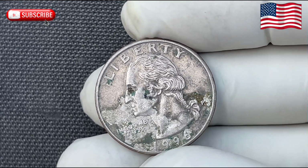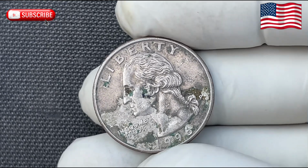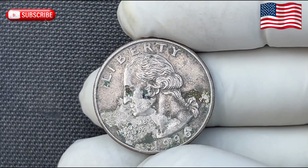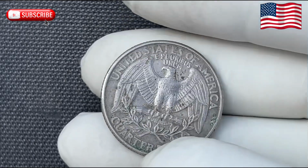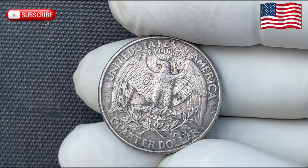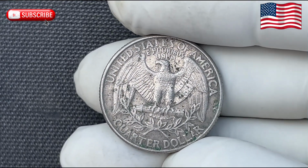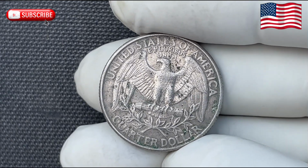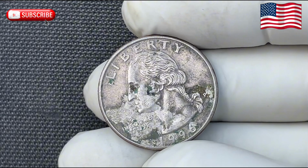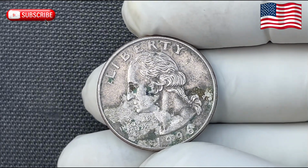The value of these coins can range from a few dollars for a coin in average condition to hundreds, or even thousands, if it's in pristine shape. But here's the jaw-dropping part. In some cases, a 1996 quarter in near-perfect condition, or one with an error, could fetch an astounding $70,000. That's right, $70,000 for a single coin.